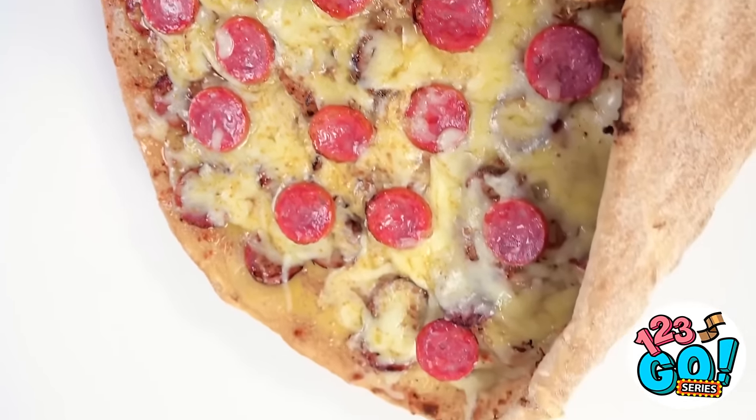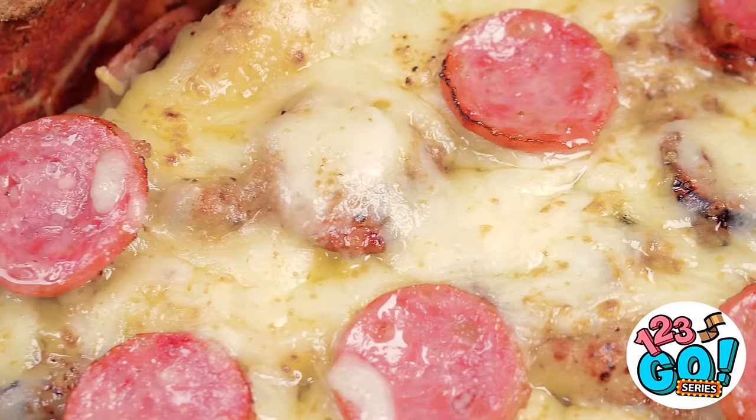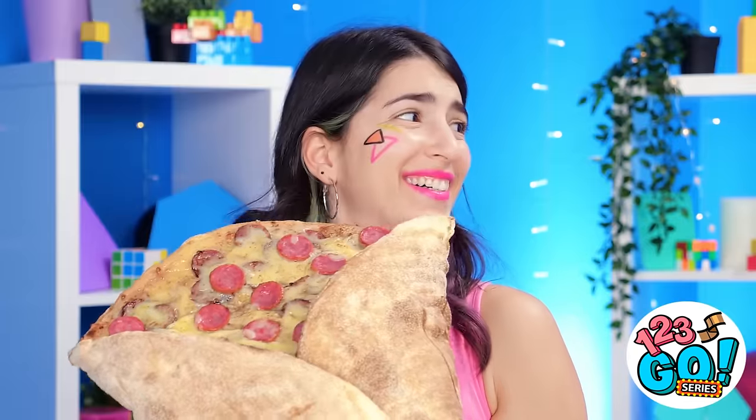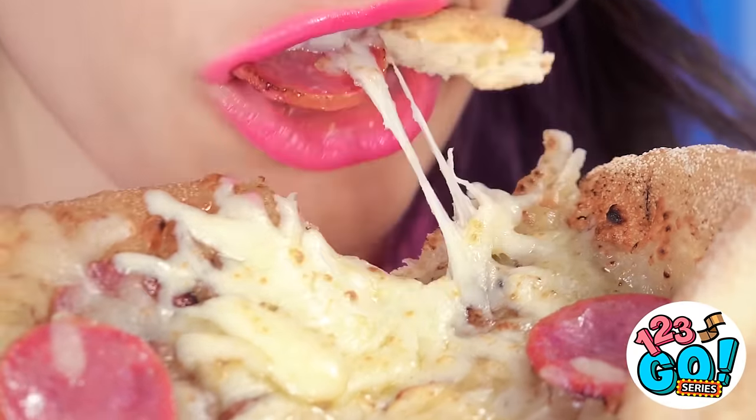Ah! A giant slice of pizza! It's like a whole cone of pizza! Look at all that cheese! I think this is the best thing I've ever seen in my life! It's like I've got a pizza baby! Time to take a bite, baby! Oh my gosh, it's so good!